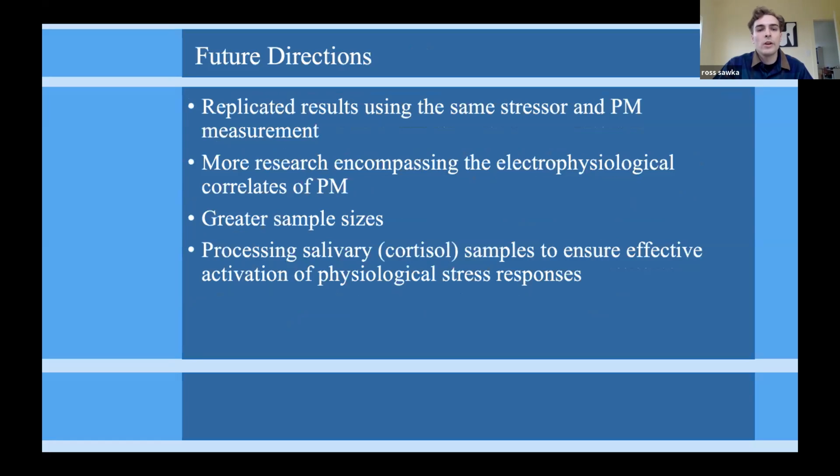So future directions for this topic would be to replicate results using the same stressor and PM measurement. No two studies use the same combination. And more research should encompass the electrophysiological correlates of prospective memory, as there are not that many. Additionally, greater sample sizes, especially for this study, would be beneficial, as I only had 10 experimental and 2 control. Additionally, processing saliva samples to get the cortisol levels to ensure effective activation of physiological stress responses is extremely important. All studies that use a stressor, whether it be the TSST or the SECPT, all ensure that cortisol levels are elevated.